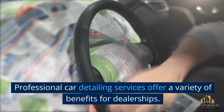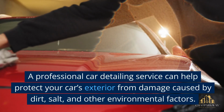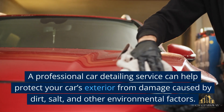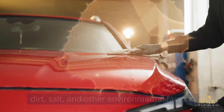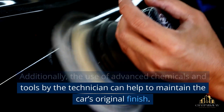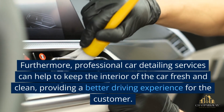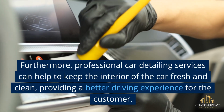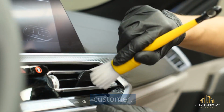Professional car detailing services offer a variety of benefits for dealerships. A professional car detailing service can help protect your car's exterior from damage caused by dirt, salt, and other environmental factors. Additionally, the use of advanced chemicals and tools by the technician can help to maintain the car's original finish. Furthermore, professional car detailing services can help to keep the interior of the car fresh and clean, providing a better driving experience for the customer.